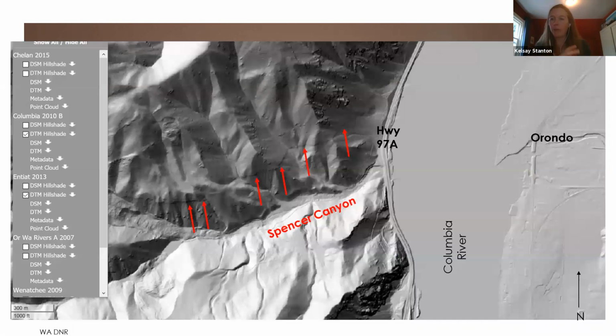And so he looked at the LIDAR for the region. He and some other geologists, one of them, Ralph Haugerud, who happens to live in Wenatchee, was sharp-eyed enough to spot this little feature right here. Brian Sherrod doesn't live in Wenatchee, sorry. I'm pointing to it with all of these red arrows. Here's 97A, here's Rondo, here's the Columbia River, and this is Spencer Canyon. There's a little house right here. You could access it, but the road doesn't go up this way. You usually access it from the Entiat side.